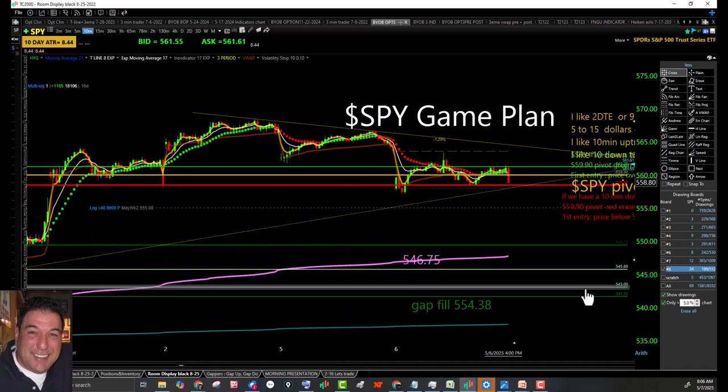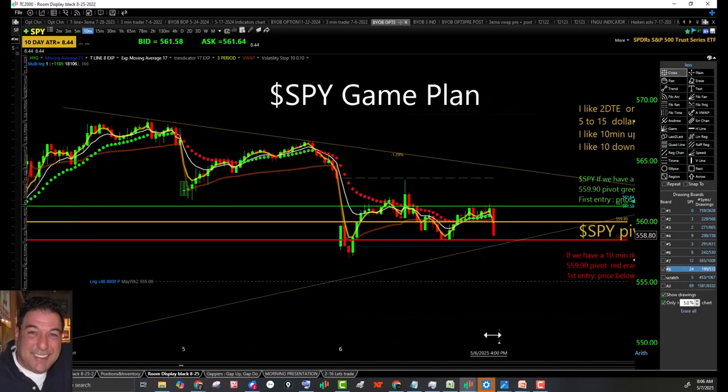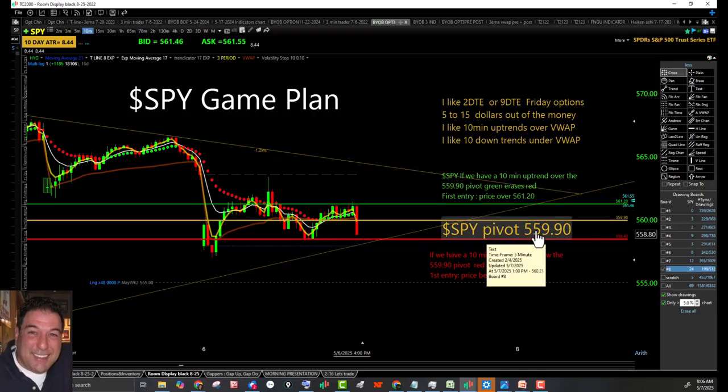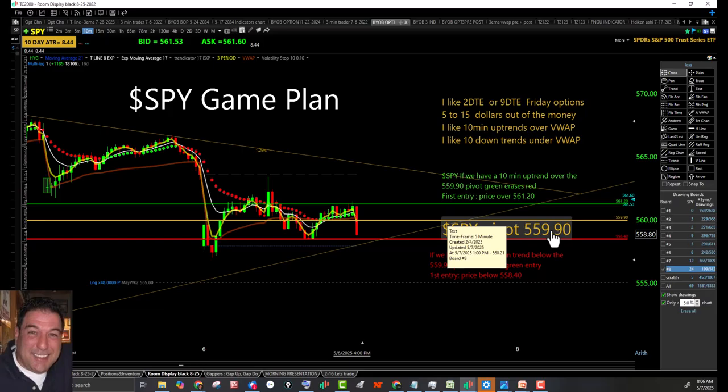Let's take a look at the game plan. And on the game plan, let's slide this over. Here we go. Game plan for SPY. Buy pivot, 559.90. Above it, I'm a bull. Below it, I'm a bear. You can see where price went up there in the morning, stopped, reversed, came up through it, went up, come back and tested it. So this is an area for me that the market's telling me is important.